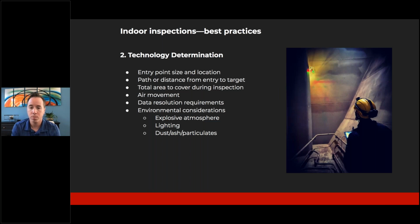So when you're looking at taking the Elios to an inspection, if you have to cover the entire shell of a 200-foot diameter tank, you might want to have a lot of batteries with you. Air movement within the structure. So a lot of times when entry is made or when a vessel is open, they'll put air movers in there to clear out the environment.